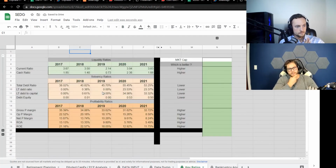All right, so gross margins more or less the same, worse than Enphase. Debt ratios better, but it got worse. There you go. So they have probably been doing some acquisitions. Current ratio is pretty good. Cash ratio is good. It's great. Yeah, again, then we see operating margin. We saw a decline. That's interesting. Could be a fluke, but we've seen a decline.